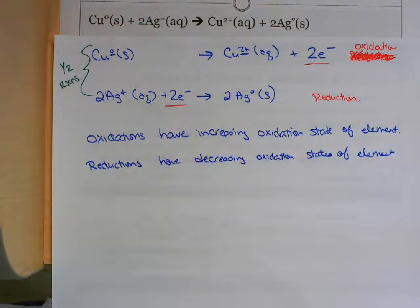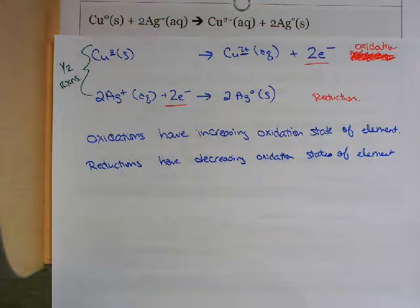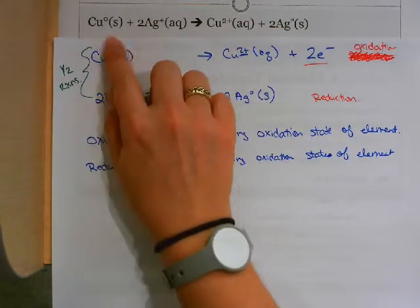So far so good? If I were to add these two reactions together to get my original reaction back, what happens to those electrons? They cancel out.